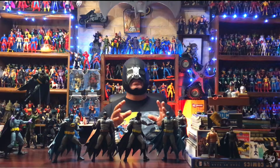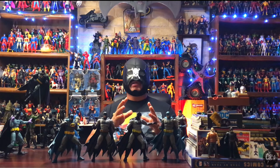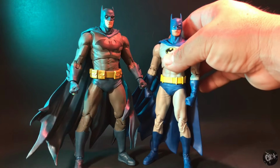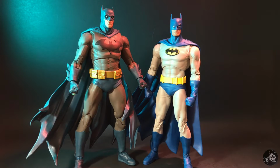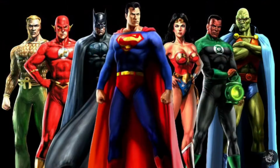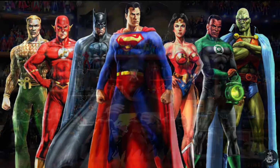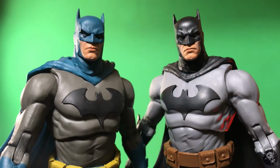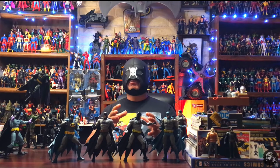Now, I'd have to say the biggest controversy or sticking point about this was, of course, the scale, because Hush Batman just seems to be taller than everybody else. Now, that's kind of true to the comics. Not exactly. He should not be taller than Martian Manhunter, but he is definitely taller than your average characters. Basically, the same height as Superman. So, one grain of salt that you do have to take this with is that it all comes down to how you pose this Hush Batman, and who you display him with.